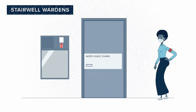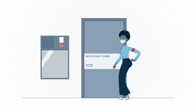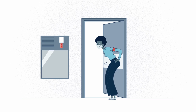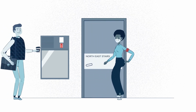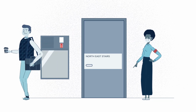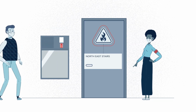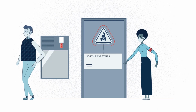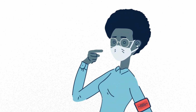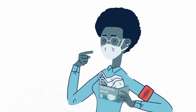Stairwell wardens position themselves at each of the exit stairwells. 1 warden per stairwell per floor is recommended. As a stairwell warden, you're responsible for ensuring your exit is safe to use, reminding people to leave behind unnecessary items such as laptops and beverages, directing occupants to another stairwell if their stairwell is unsafe to use, and ensuring everyone is wearing a mask or face covering prior to entering the stairwell. Having a supply of spare masks or face coverings on hand is highly recommended.